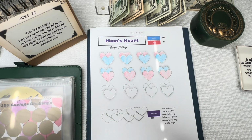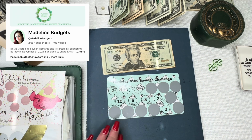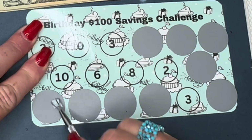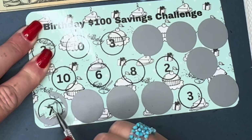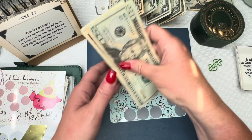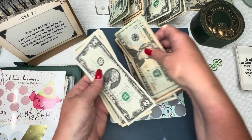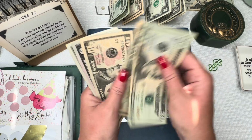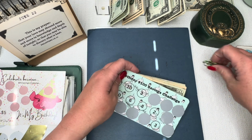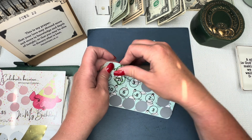All right, we are moving on to my $100 savings challenge, and this is from Madeline at Plan.Live.Budget, and this is for my girls and anyone in my family birthday money. All right, we got a 7, so not too bad. So we're going to add 5, 7. So for Madeline's challenge, we have 20, 30, 45, 47, 48, 49, 50, $51 in here. So we're more than halfway. That is awesome. That's exciting. We are more than halfway on this $100 challenge.